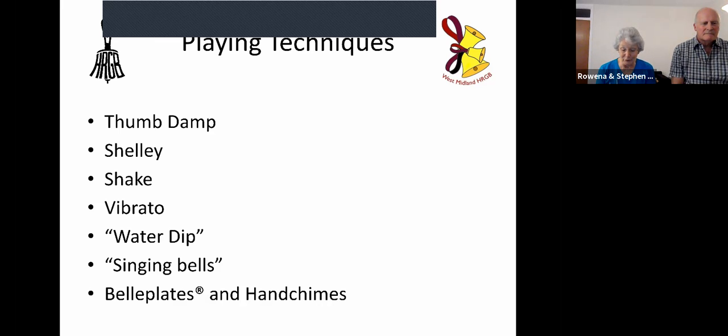The principle is similar to rubbing a wetted finger around the top of a wine glass or beer bottle. We've all done that in the pub, I'm sure. Our singing sticks are covered in silicone to increase contact with the bell and prevent it from slipping off.